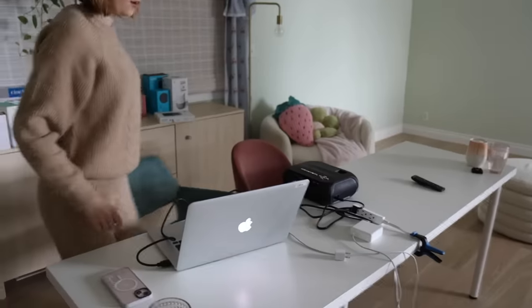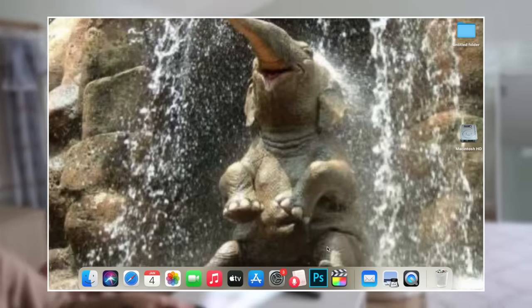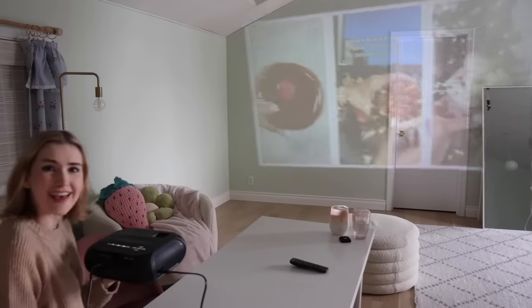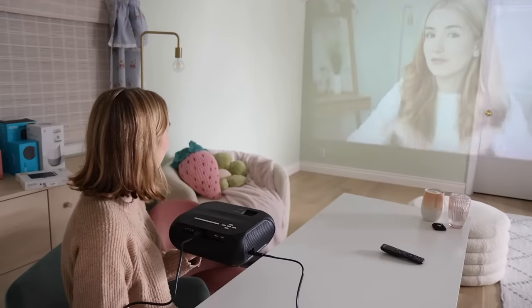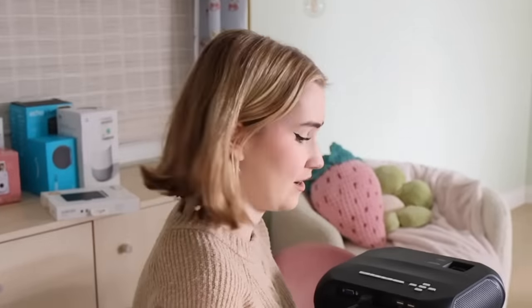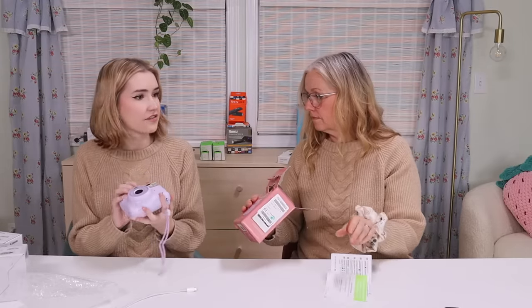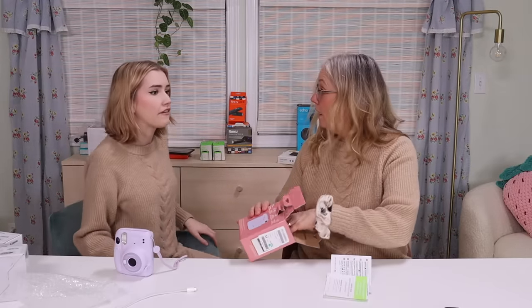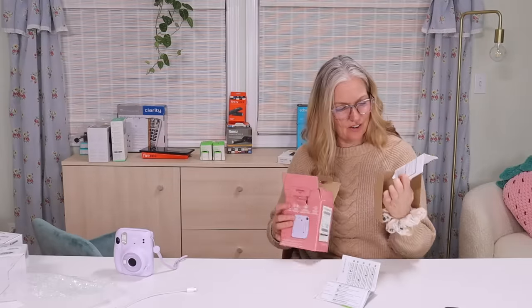Here we are in the spooky ooky dark. Screensaver. Wait, hold on. I mean, that's pretty good. That's a great big picture on the wall. Like, it's huge. I sense a movie night coming on. Oh yeah, it's empty. But this is definitely the size of mine. Do I not have any film? Oh, I wonder. Yes! Yes! Look at you.